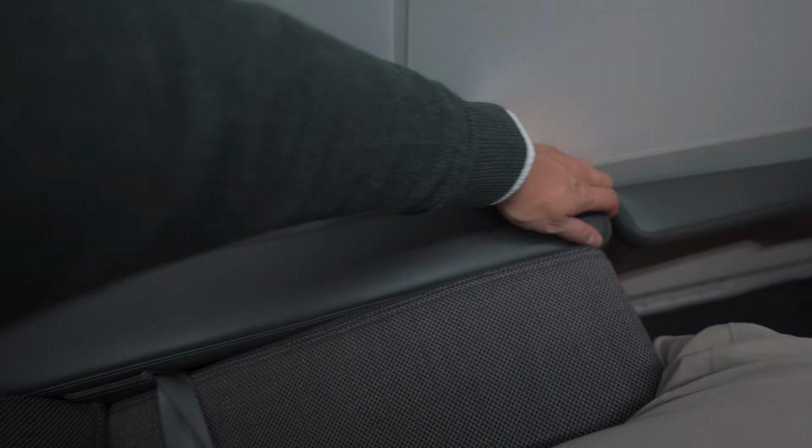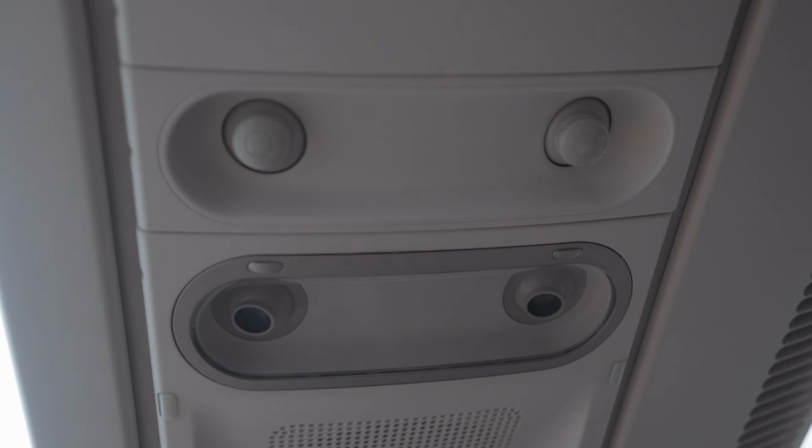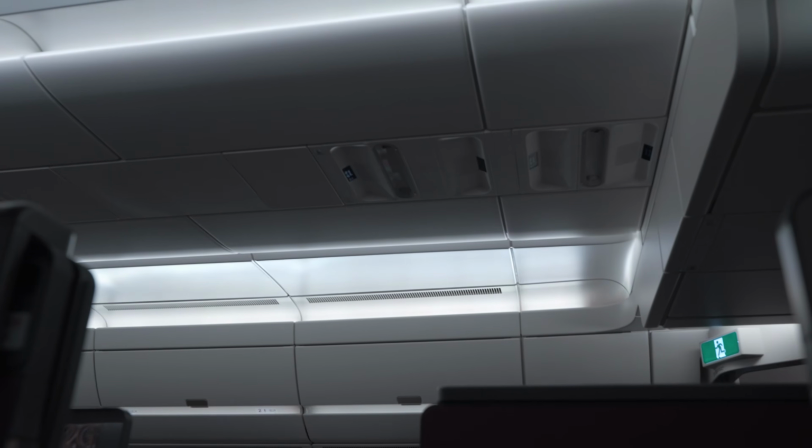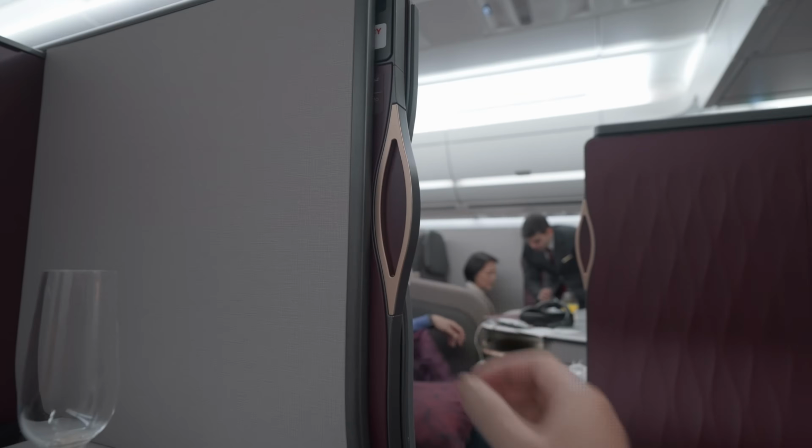On the other side of the seat is the armrest, which you can raise for more comfort or lower to create more sleeping space when it's time to rest. There are also individual air nozzles on the A350, though it's only for the window seats. They don't have these in the center section because of how high the overhead bins are.